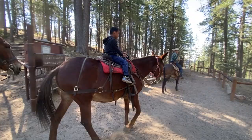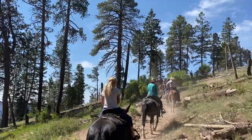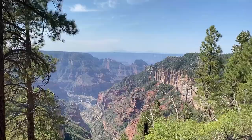I enjoyed it. Spoiler alert, it was great. But they do offer a variety of rides. They have a 1 hour that just kind of goes through the forest and a little bit on the rim. They do one that does Uncle Jim's Trail, which is for people that are afraid of heights. And then their last one goes by the Supai Tunnel, which is for the more adventurous that want to go down into the canyon. The Uncle Jim's and the Supai Tunnel one are 3 hours long. Fantastic.